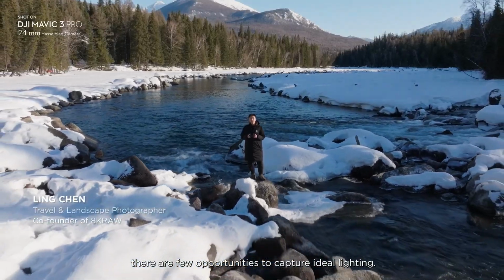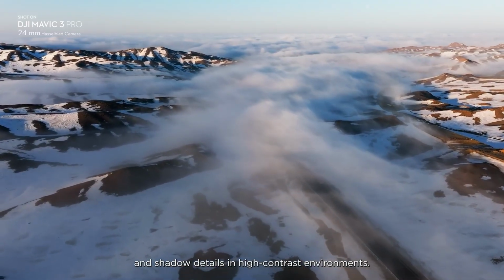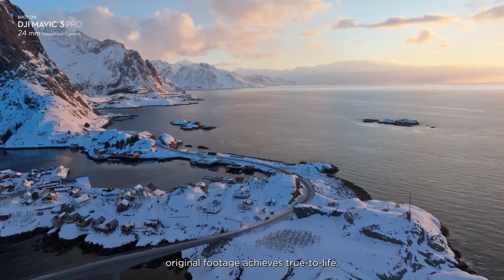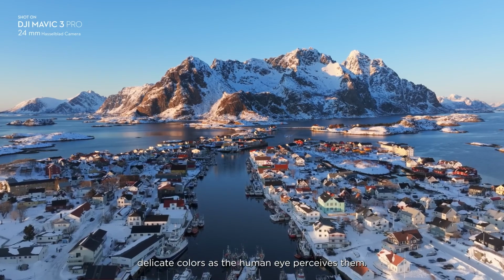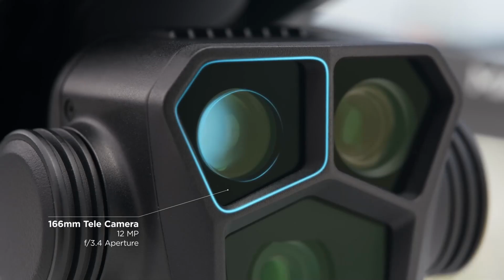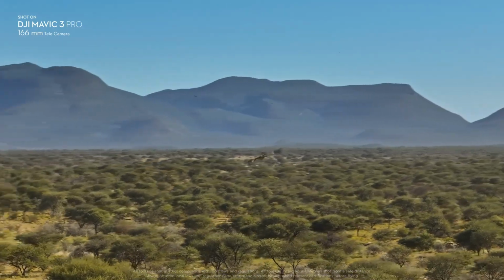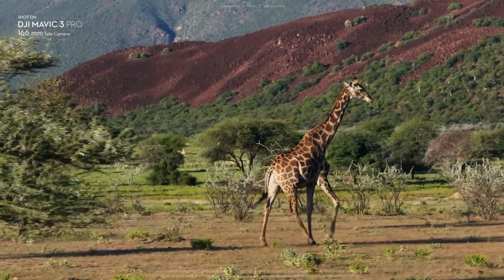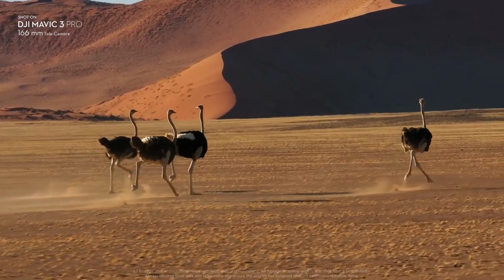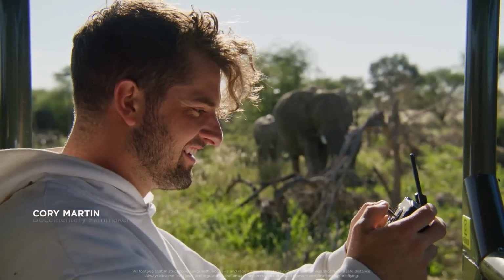The innovative omnidirectional obstacle sensing technology enhances safety and ease of use, allowing the drone to navigate complex environments with confidence. This feature enables the Mavic 3 Pro to detect and avoid obstacles in all directions, providing peace of mind for both novice and experienced pilots. Additionally, the Mavic 3 Pro supports advanced transmission technology with O3 Plus, OcuSync 3.0 Plus, that provides a stable and clear video feed up to 15 kilometers away. This extended range and improved transmission quality ensure that users can maintain control and capture high-quality footage from a distance.